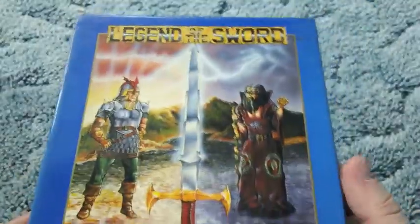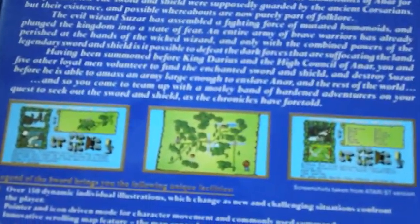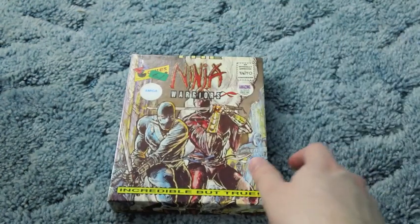It was only £1, and I think £3 postage to America, so I thought, let's go for it. And it's in mint condition. I like the look of it. It's essentially a strategy-slash-RPG. So, yeah, interesting game. Next up is a game with amazing music.